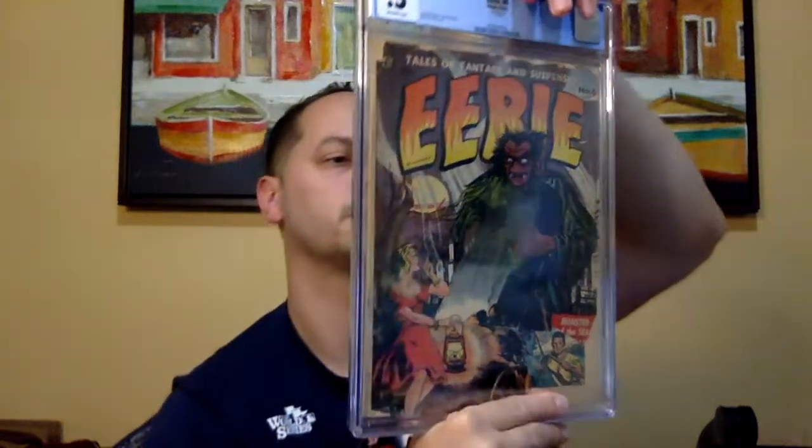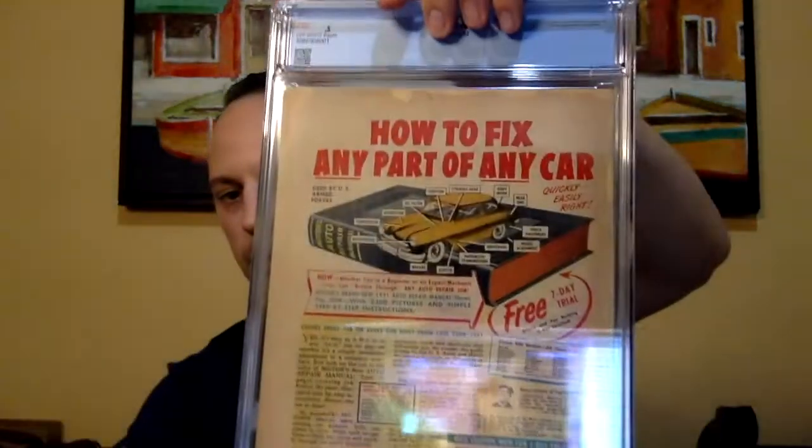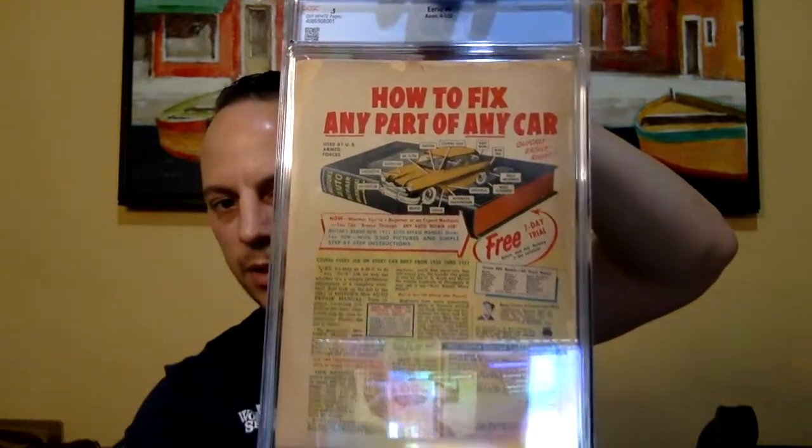And we got off-white pages. Look at that. We didn't get brittle pages on this one. Very cool. All right. And it says, how to fix any part of any car. Free 7-day trial. Very cool. Who is this? Oh, this is from Avon.